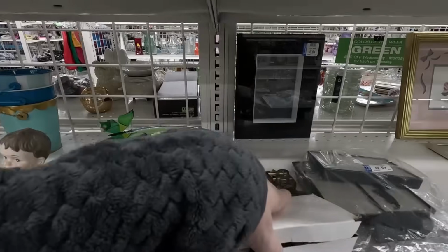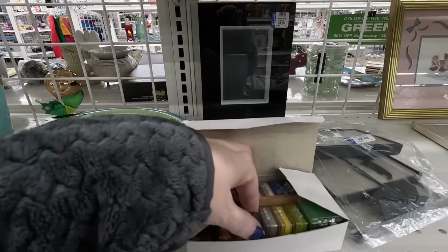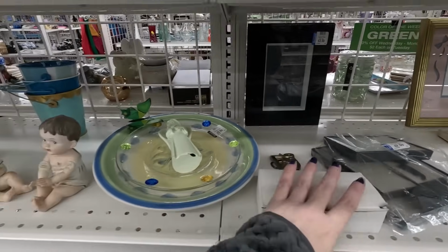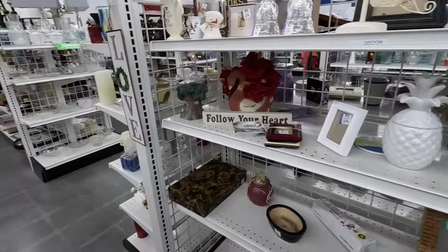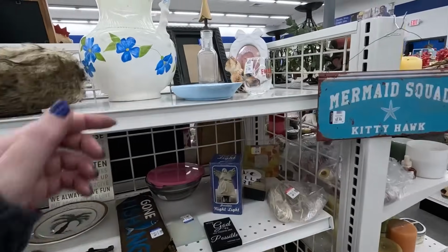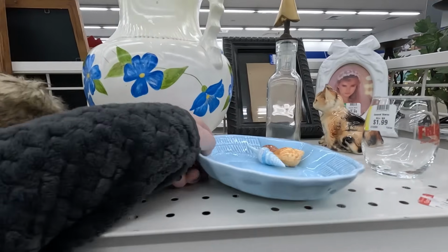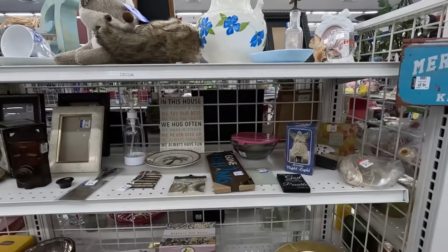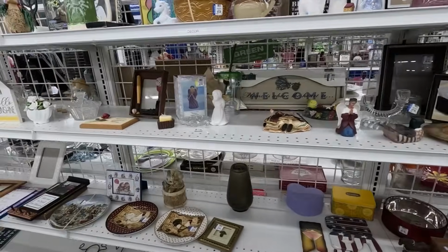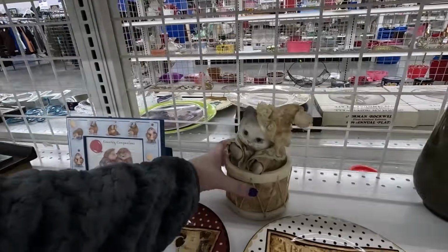I apologize for that. This box, those little things were just little spongy ink stampers, but that's why you have to check boxes. You just never know. I'm also sometimes, when I see tins, I'll pick them up and kind of shake them just to make sure there's nothing significant hiding in them or anything like that. But you definitely just have to look at everything.